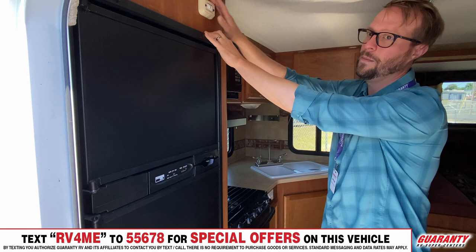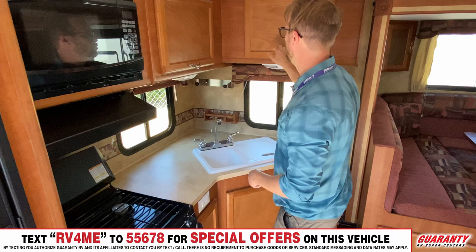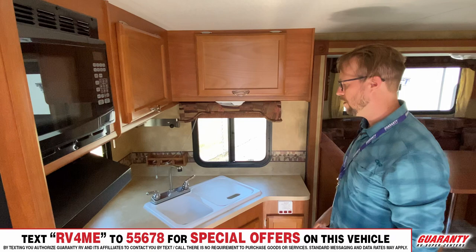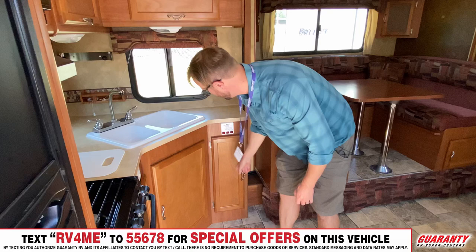Same thing with your slide-out button. Full range, so a three-burner range, oven, hood over it as well. Microwave, and incredible construction for your cabinetry. Really some of the best cabinetry in the industry, as well as some of the best solid build all the way around. Double basin sink here. Storage underneath, and some smart design for intuitive use, for what you'd be bringing along.